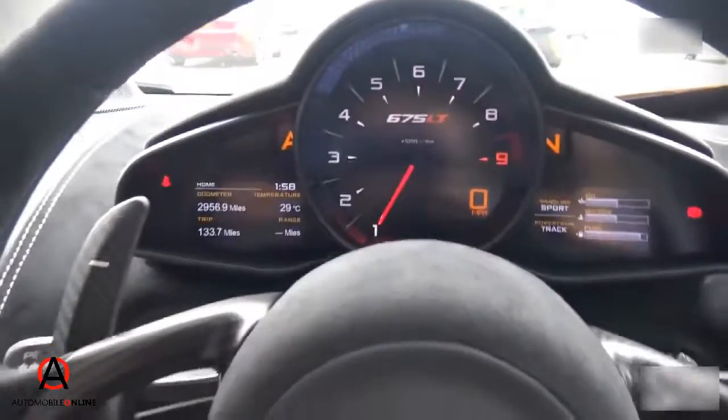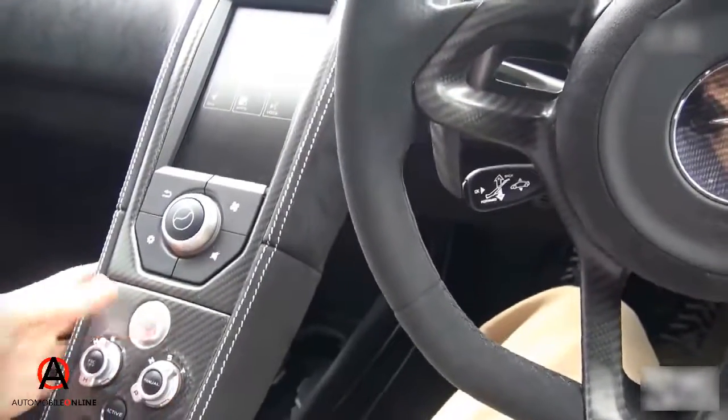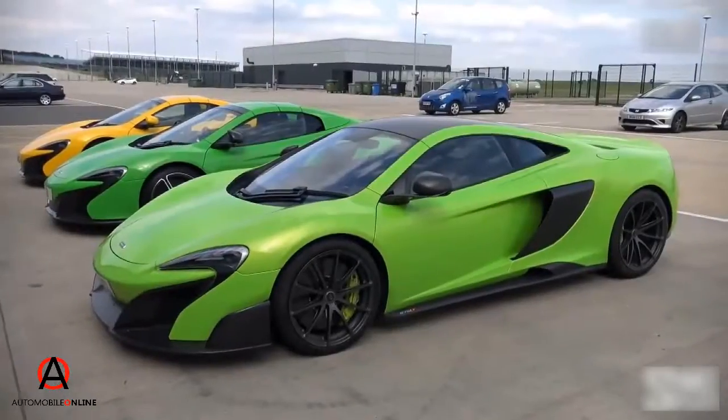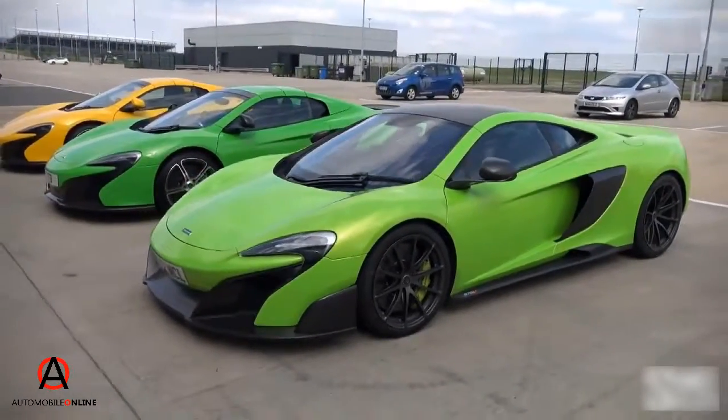Too much enjoyment, let's shut the car off. And we're into silence. What a sound for this 675S alongside it. So let's jump in and take it out.